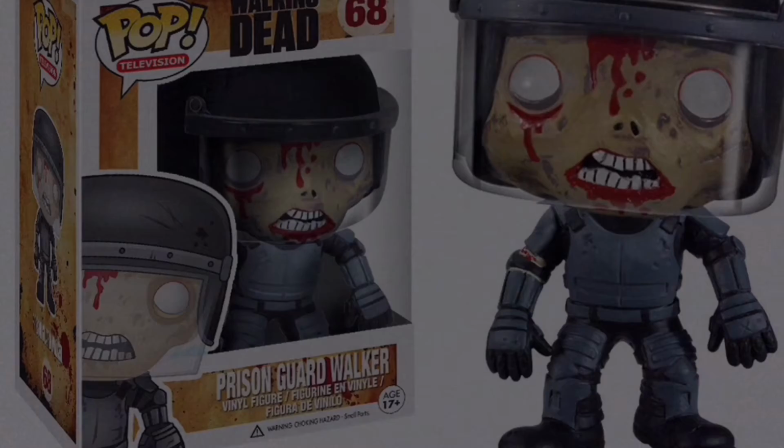I have put together a list of the 10 coolest looking Walking Dead Funko Pops that are available for you guys to buy right now. Obviously that's just like Amazon and stuff. You will definitely be able to find these Funko Pops there. This list is in no particular order, so without further ado, let's get started.